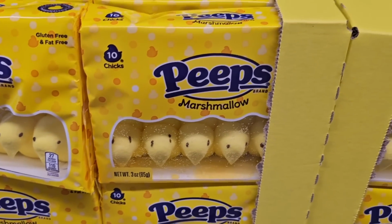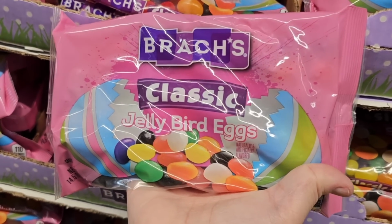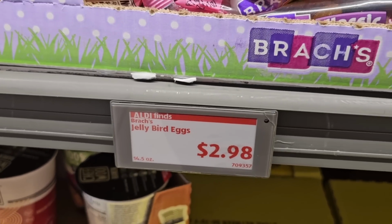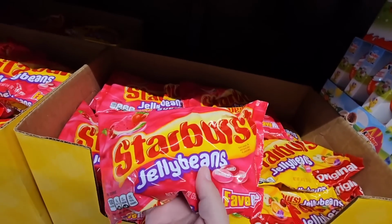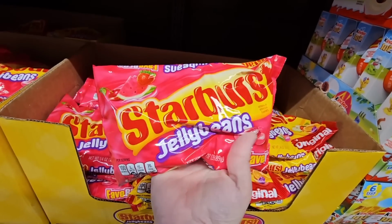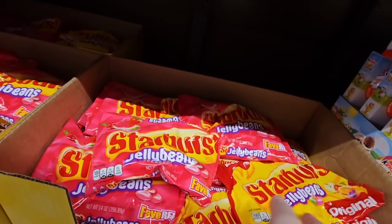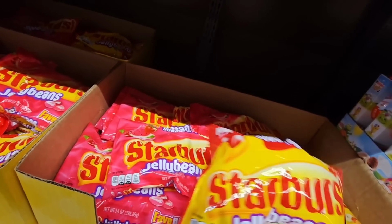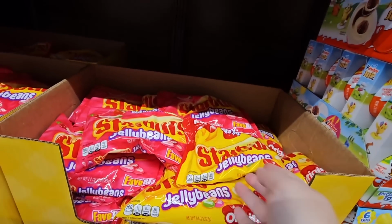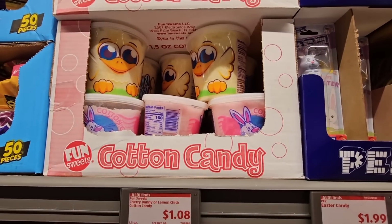The marshmallow, yeah, these are just a little too sweet for me. Even when I was younger, I was not the hugest fan of the Peeps. And then you have the classic jelly bird eggs at $2.98. And then the Starburst jelly beans. They look like cherry, watermelon, and strawberry. And then they have the original Starburst jelly beans as well. When I was younger, I used to love Starburst, but I had one a couple years ago and it hurt my teeth. It wasn't as chewy as it used to be, or as I remembered.